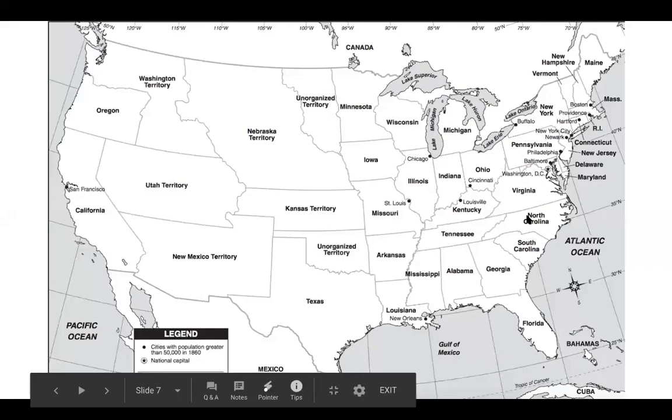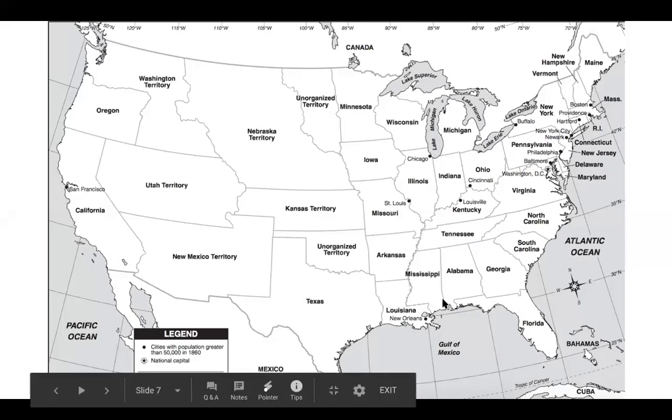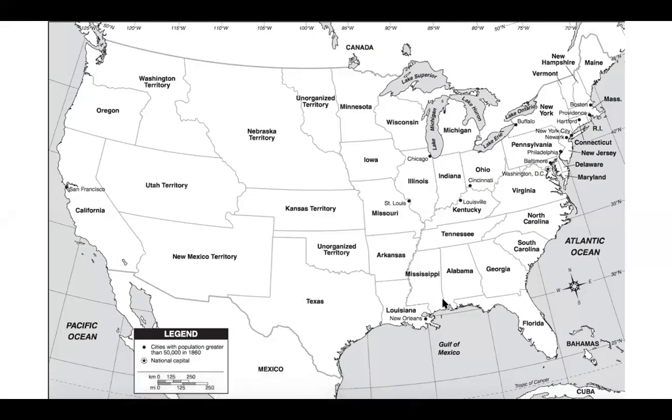I always like to work with maps, especially with students. So this is a map of the United States in 1860. You want to point out that our East Coast looks pretty much the same, with the exception that we don't have West Virginia yet. But other than that, things look pretty much the same. If you were to look at a modern day map of the United States, that would be similar.